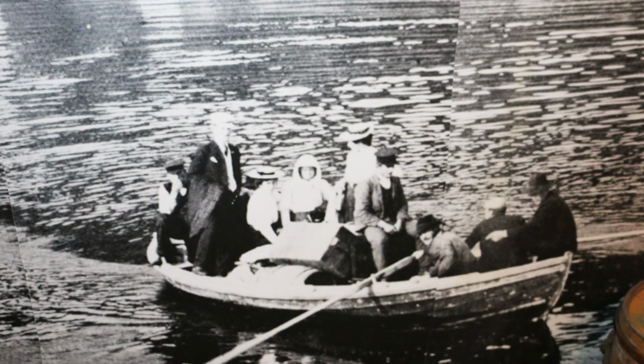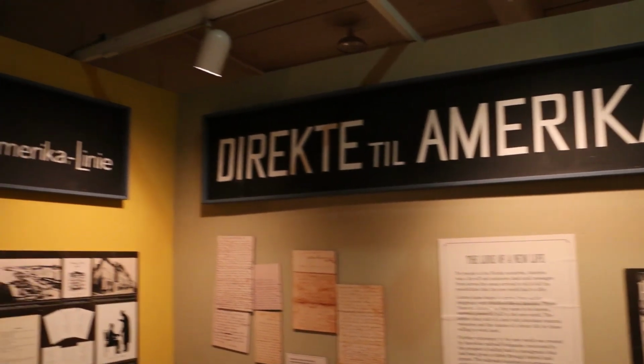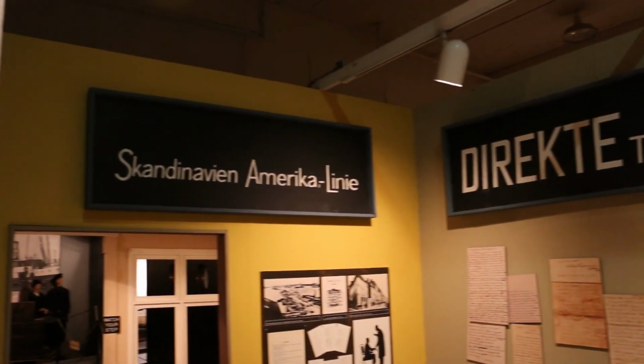So it must have been a very traumatic decision for these people to come to. Now, why are they leaving in a rowboat? They are coming from in a fjord, so they row out to the next stop where a bigger boat can come in, and then they are going to either Oslo, and from there, very often to Liverpool, and then they get on the large transoceanic boat to come to America.